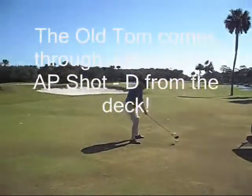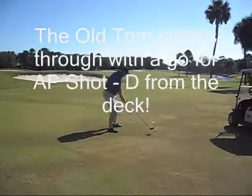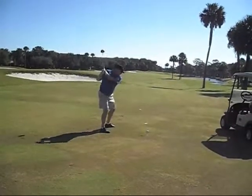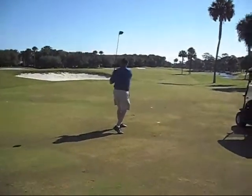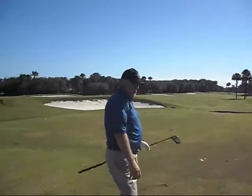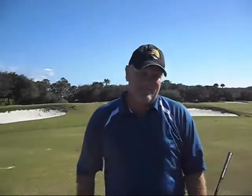Oh, we got TJ thinking he's on tour hitting a driver from the deck. Oh, he has. It's on the green. Oh, my gosh. I don't know if you'll make it, but. How close? Oh, no, I can't see that far, Joe.